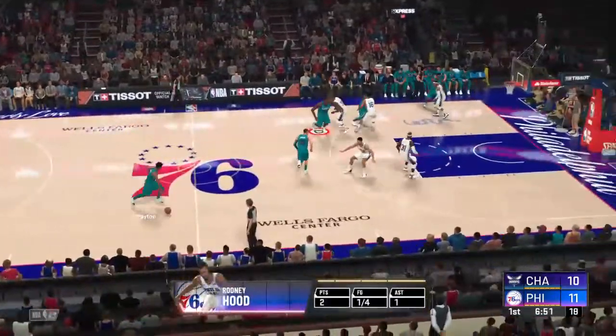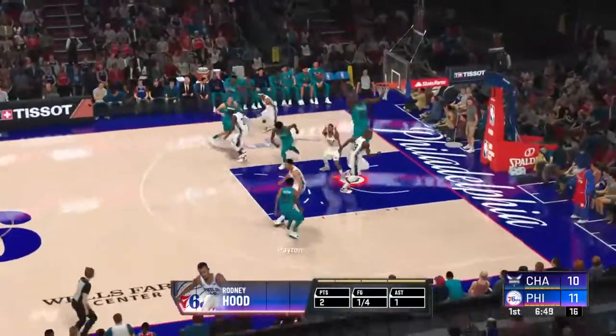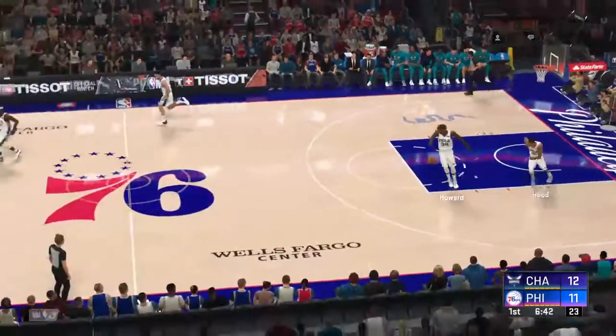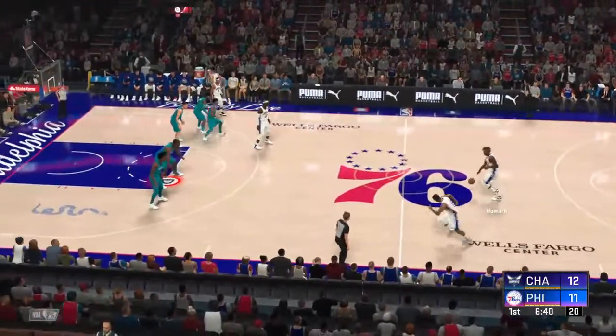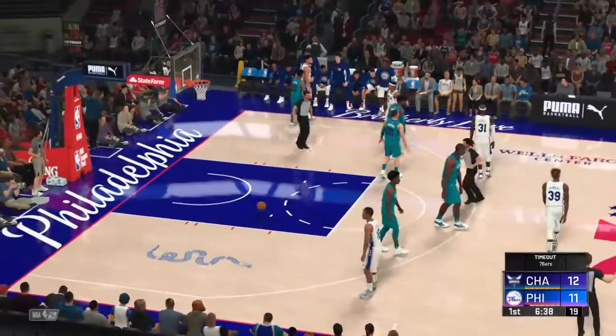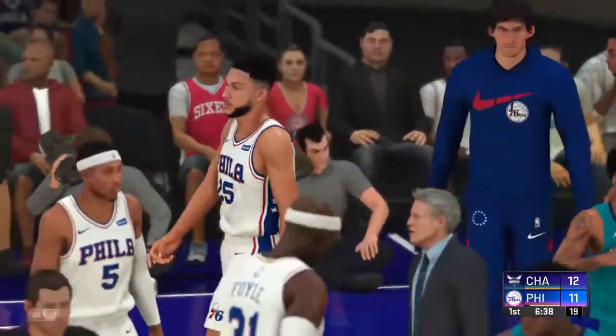The shooting numbers just aren't there yet in the quarter. Great communication on the alley-oop. Yeah, nice silky finish on the alley-oop from the stupendous feed. That sequence couldn't have been executed any better. Guys, I hope we get to see a few more of those. And the 76ers decide to take their first time out here.